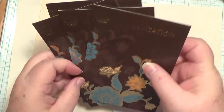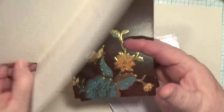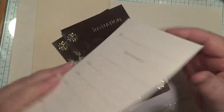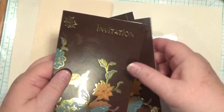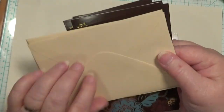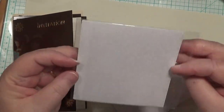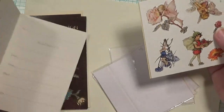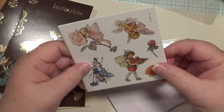So this has got invitations, and I don't know if I'll use them. Maybe I'll use the front part, this bit here. Not a big fan of that bit there, the colour, but that's okay. And I do like these envelopes, they're really nice, so that was good that I got them. These were in a packet for $1, all this, and it also had some sort of stencils in it, but I've since allocated the stencils somewhere else.